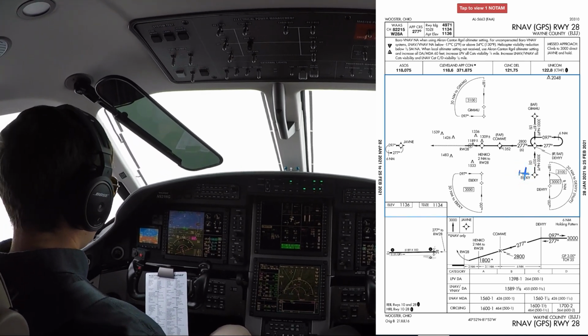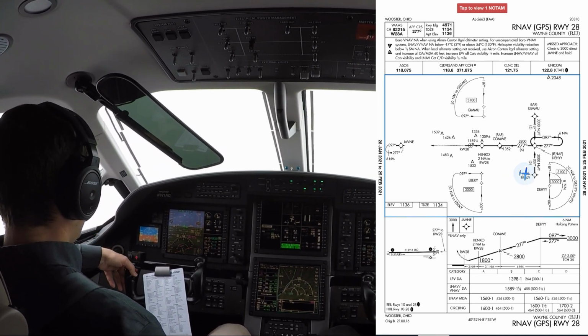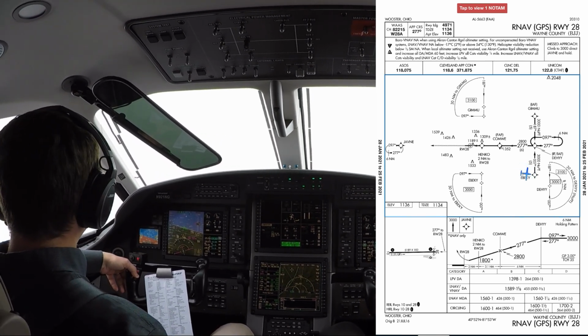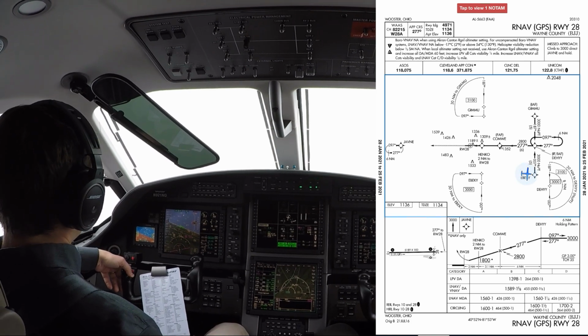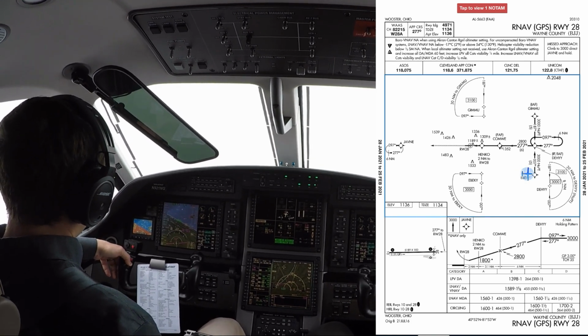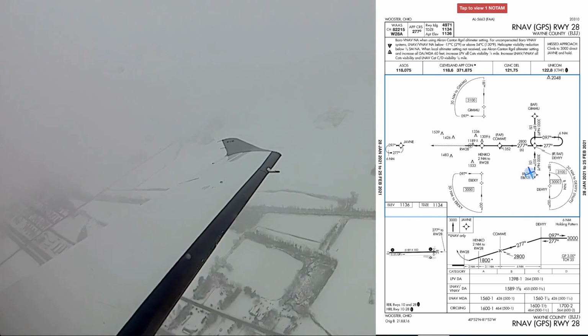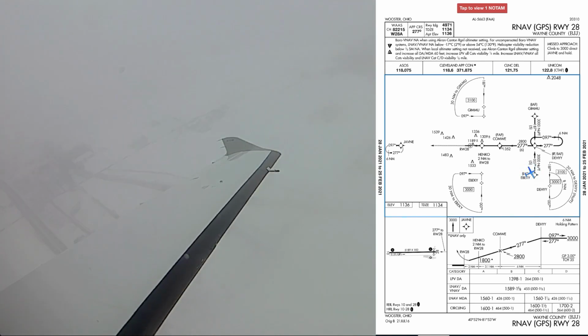We're not getting any icing now. Temperature is -1. We had, we'd call it light icing through the descent, and it probably stopped around 4.5 or 5. All right, we're in the turn from Abeki to Dehigh.